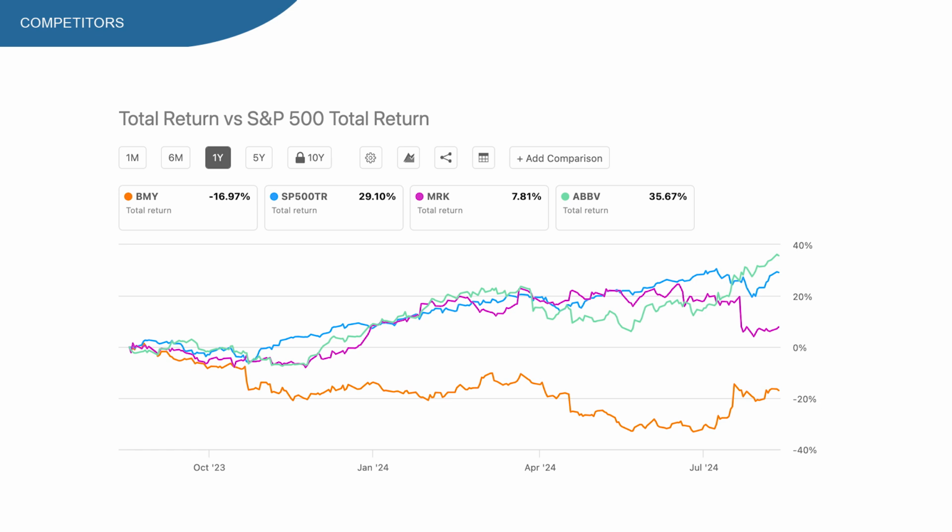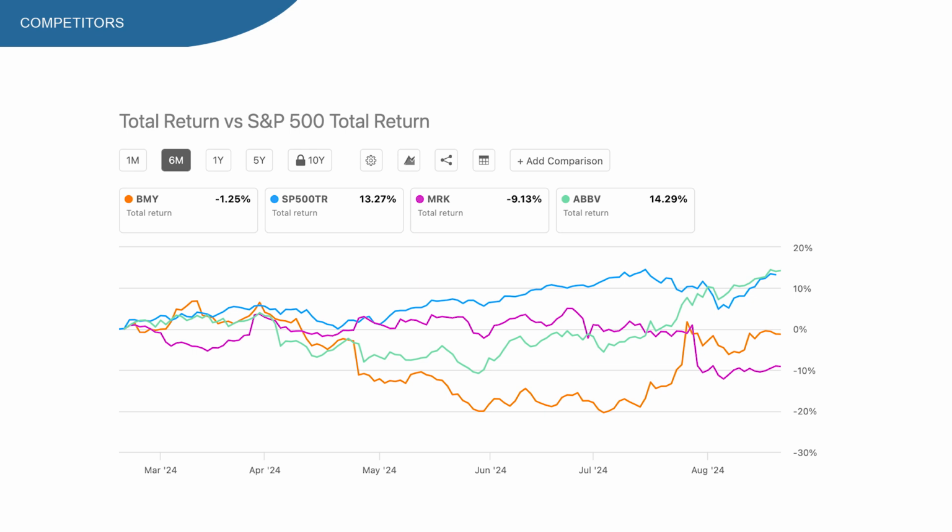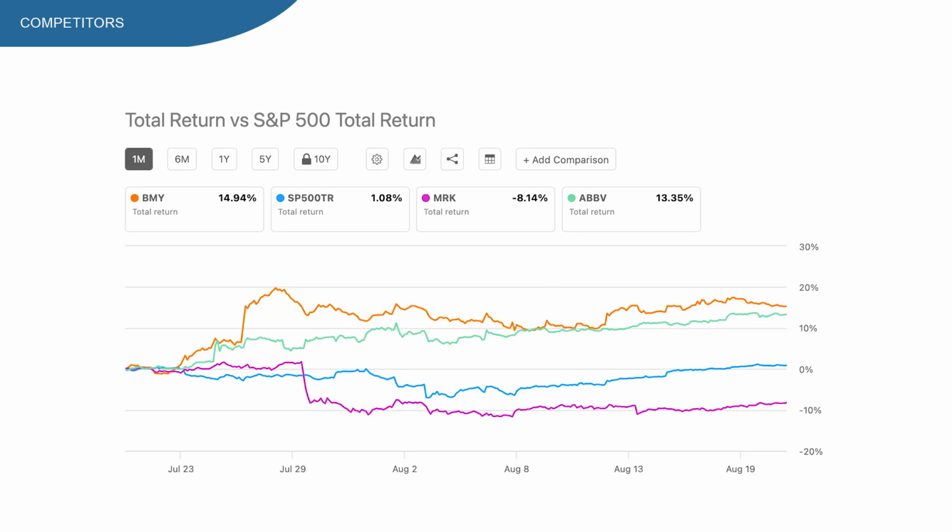On the 1-year chart things look pretty interesting, with BMY sitting at minus 17%, while AbbVie had the highest return with 36%. On the 6-month chart it is again BMY sitting at a negative number, minus 1% in total, so they are starting to recover here. Both the S&P 500 and AbbVie had the highest return again. On the 1-month chart it is finally BMY that is having the highest return here with almost 15%, beating the S&P 500 massively. Bottom line, BMY was beaten by the S&P 500 and competitors in the long run, but in the short run they really found some momentum.